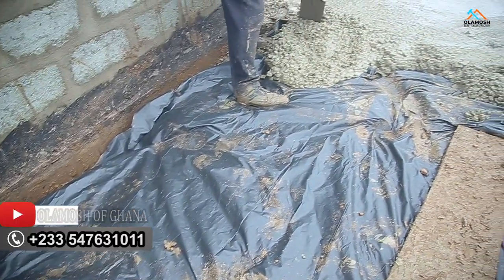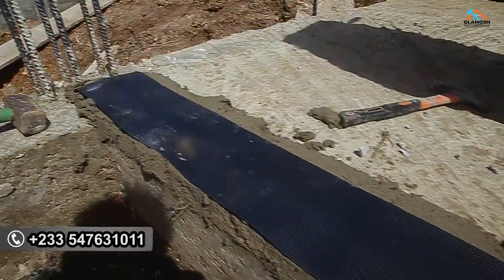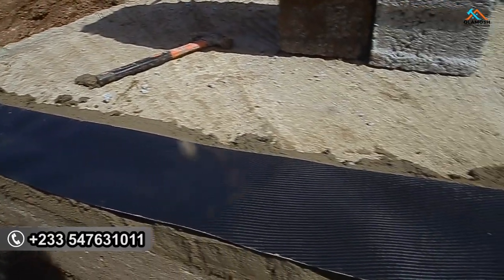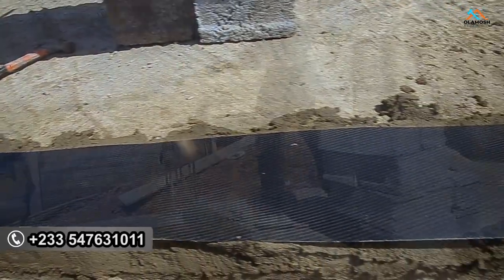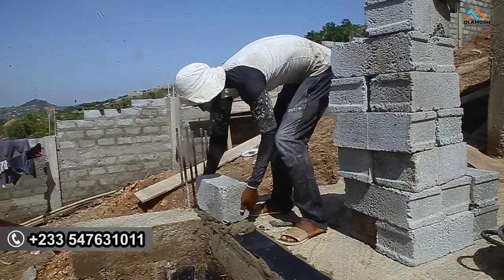So right now that we are coming to do the superstructure, we are here to implement the DPC. The DPC comes in different sizes. We have the small one and the big one. The block we're using is a 6-inch size block, so that's why we're using this particular size.